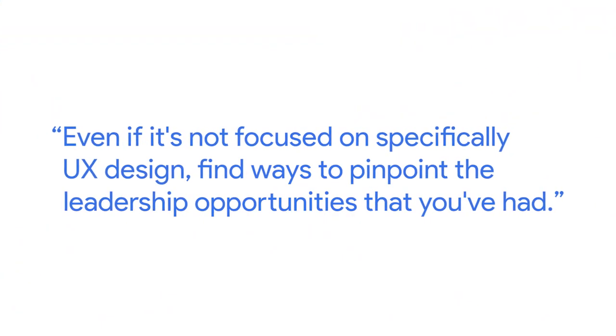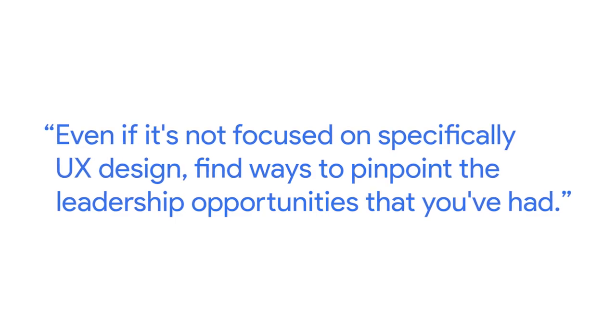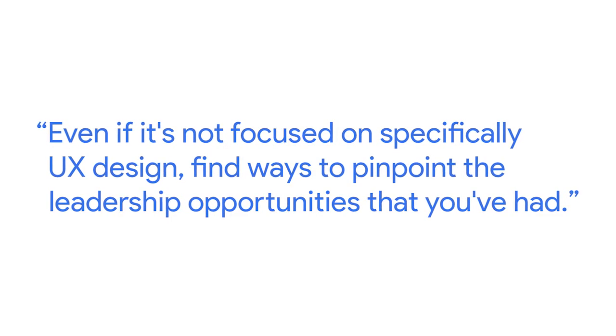Even if it's not focused on specifically UX design, find ways to pinpoint the leadership opportunities that you've had. Did you have to focus on critical thinking in your job? Did you have to figure out how to work under pressure or work very well with a team? Or were you managing or leading a group of people within the company? All of that matters, as well as the tenure. How long were you staying there?